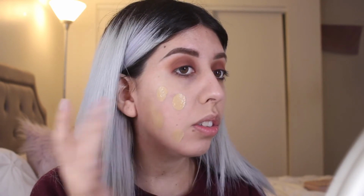Now the foundation I've been doing for every day is the Naked foundation from Urban Decay. I've tried this foundation before, but for some reason I felt like it was not full coverage, and I usually like something that is full coverage. But now since I'm doing the concealer first and then I apply this after, I feel like it works perfectly. So I'm just gonna be applying that on my face, and I like to do little dots.